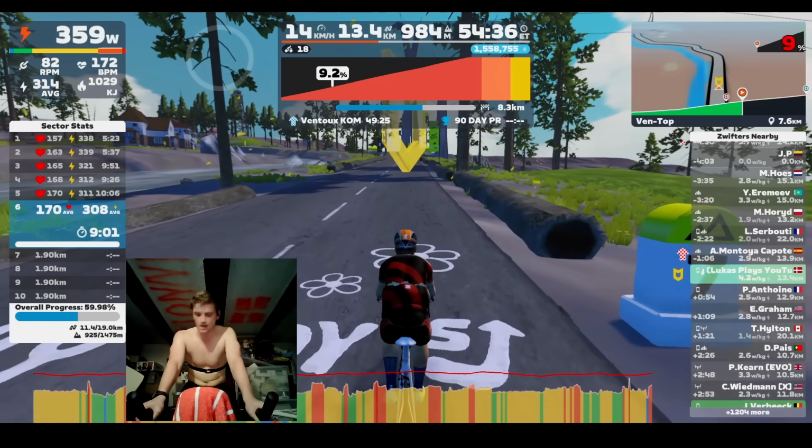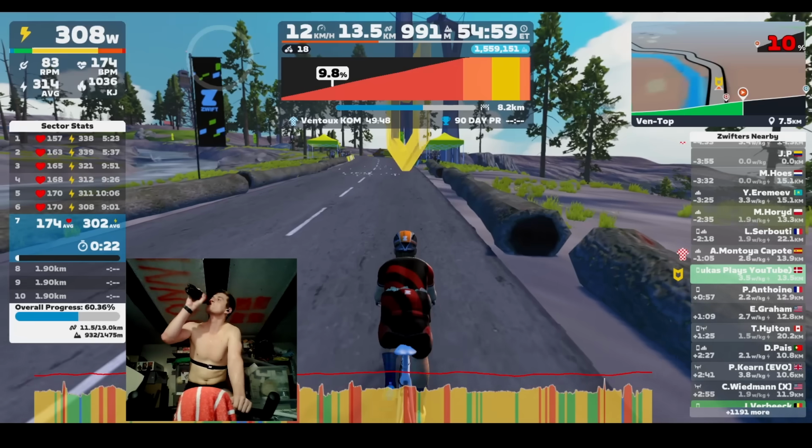Now all this would give me the slowest sector so far, but even though it was the slowest, it was actually exactly on my target watts of 308.